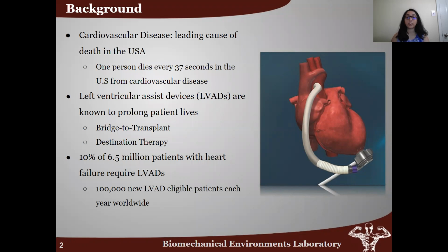Currently, there are 6.5 million heart failure patients, of which 10% are living with LVADs. Worldwide, there are about 100,000 new eligible patients, 60% of which are in the US, and the numbers are consistently increasing.